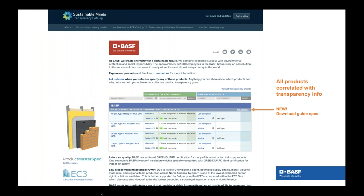So this is my transition slide to get me to the point where I can start talking about my personal sustainability and transparency journey. Did want to point out a couple of things. So when you go to our Sustainable Minds transparency catalog listing, you'll see that Neopor, in terms of where it stacks up against other rigid board insulation, is showing on this in the 20th percentile. That's the lowest number that Sustainable Minds will give us, but we'll take it nevertheless.